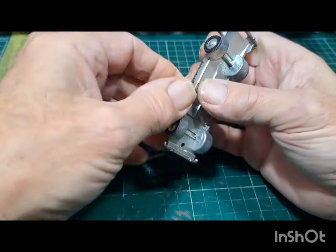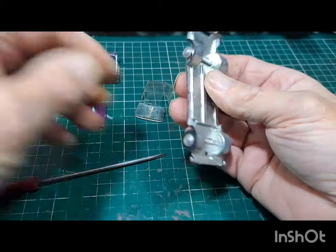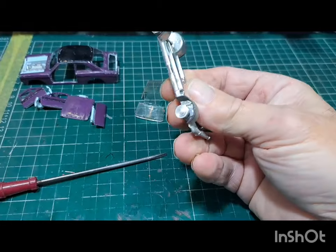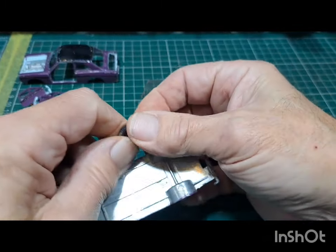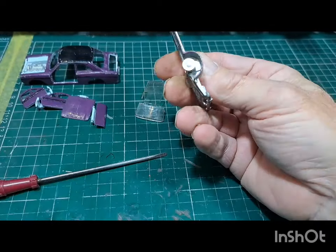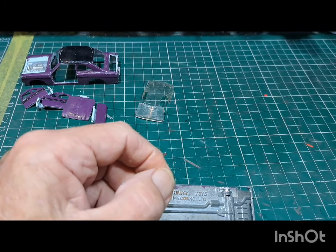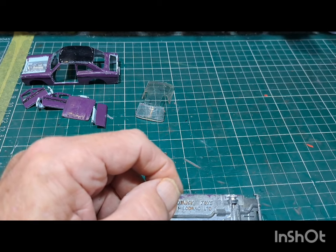I'll have to investigate this. The tyres are okay, they can come off. I don't know if the puller will work on here, to be honest with you. It might not work on this one. I keep swapping hands backwards and forwards, but I don't know if the puller will work on this one, to be honest with you. I can't be 100% sure.